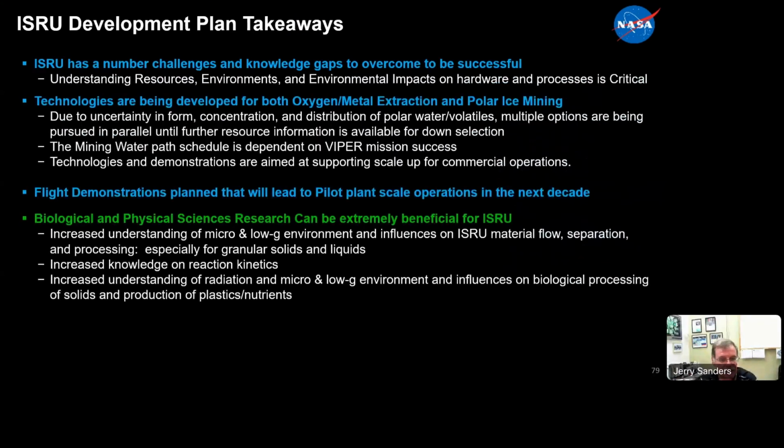Next chart. And I think there's takeaways. There's a large number of challenges. We have gaps. Recently, we put out a shortfall list, and the top 4 shortfalls for ISRU pretty much fall into the how do you find the water, how do you mine water, how do you extract oxygen and metals, and how do you make propellants. So everything that I mentioned so far pretty much falls into the top STMD priorities for ISRU. And then I highlight again the biological and physical sciences on the lunar surface could be extremely helpful in understanding the very small nuances as we evolve ISRU from demos to initial commercial products to larger scales. And with that, I'll come to a close. Thank you.